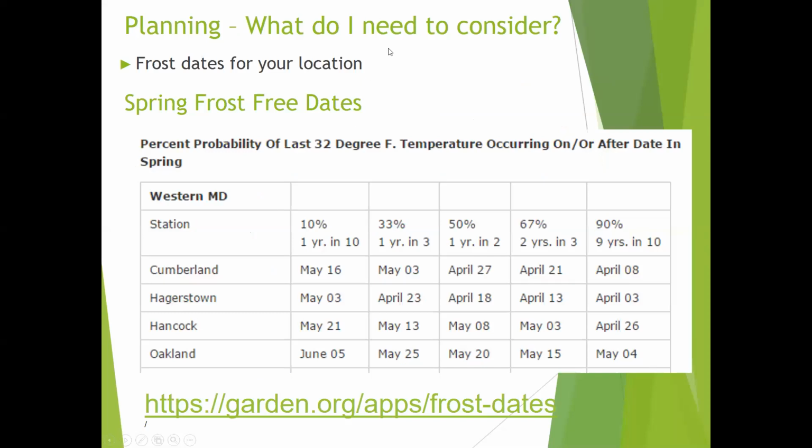Okay, so now we're getting into some pretty technical information about frost-free dates. So how long is your growing season? Does anybody already know this? Maybe you already do know how many days your growing season is. To figure that out, you have to know approximately when you're going to get your last spring frost, and you need to know when you could potentially get your first killing frost. So you would take those dates and count the days in between the frost dates of your growing season.